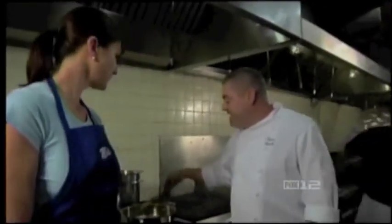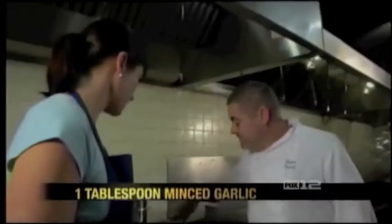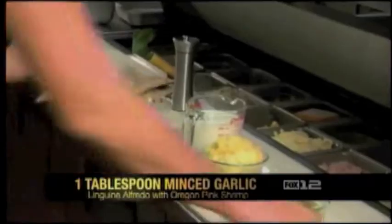We got the butter in the pan here. Why don't you explain some more of the ingredients that are going to go in the pan? Okay, so after the butter's melted, for my Alfredo, I like to add some garlic. So we'll put that in next as soon as the butter's completely melted. Go ahead and grab it.